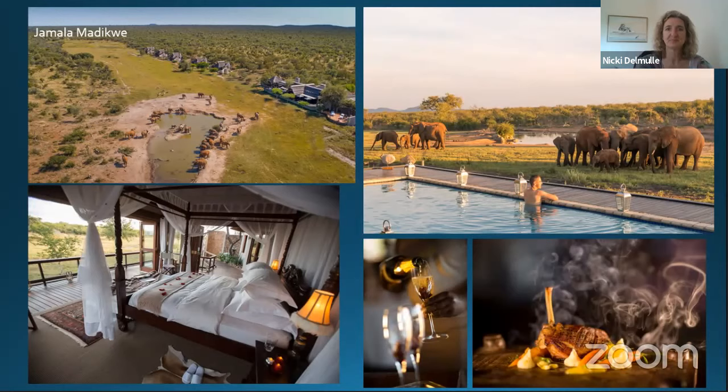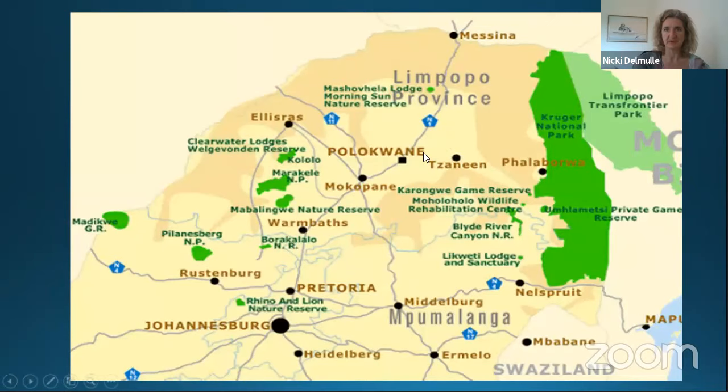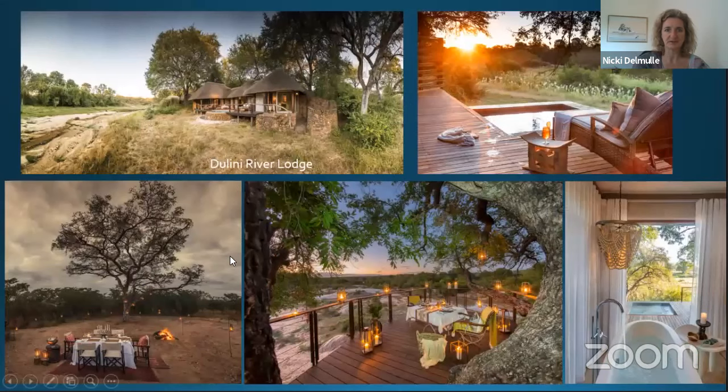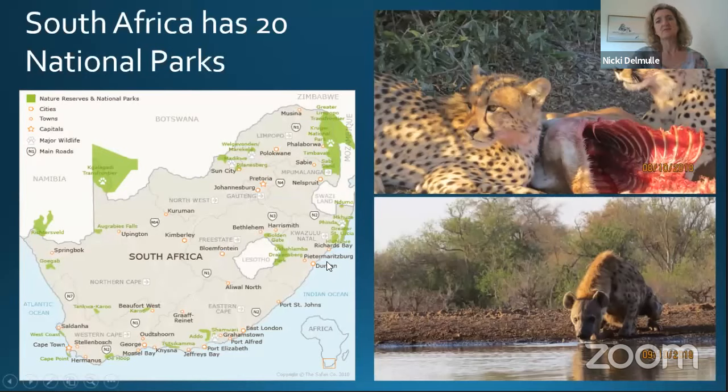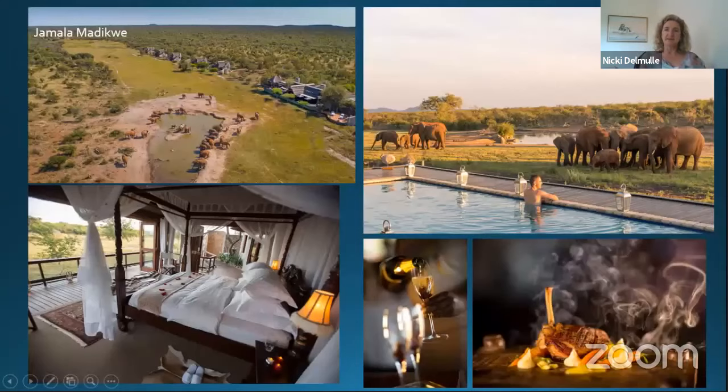Okay, right. So now I just want to focus a little bit on the game reserves in KwaZulu-Natal. I think maybe just to quickly go back to this map of South Africa, actually, if you don't mind me zooming back to the very beginning again. So the region I'm now going to be discussing is this region down here. We were sort of up in this region here. We're now going to be on the eastern side of South Africa.